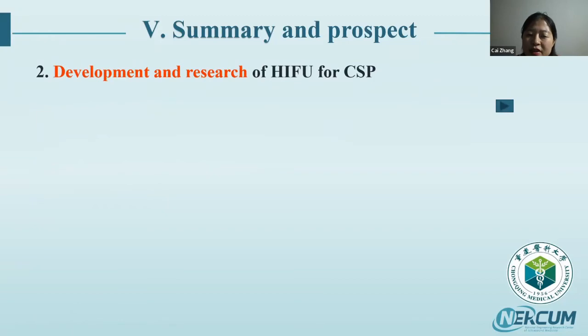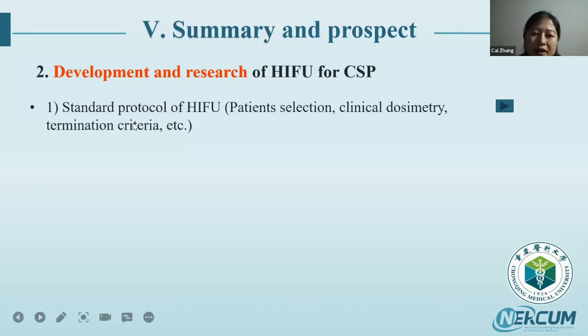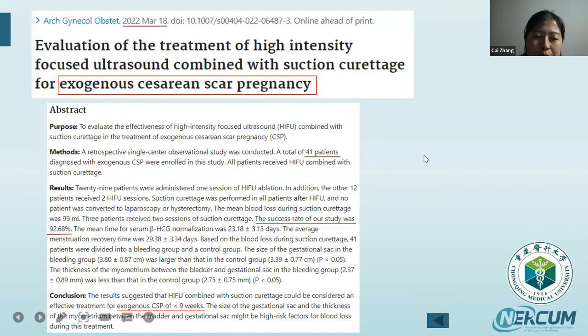For the perspective, we need to know that there are still a lot of parts in the development and research of HIFU treatment for CSP. First, we need to standardize the protocol of HIFU, including patient selection, clinical dosimetry, and termination criteria, etc. For patient selection, I have mentioned before that we recommend HIFU treatment for endogenic cesarean scar pregnancy. But I found a publication this year in which this group did HIFU treatment and DNC, the suction curettage, for exogenic cesarean scar pregnancy.